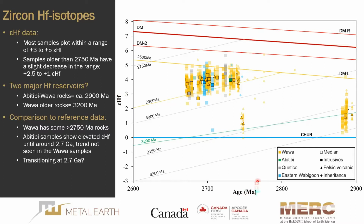And then throughout the presentation, you will see that the subprovinces are color-coded, and the outlined squares and triangles are mean values. And then in addition to that, we have some diamond-shaped data points, and those indicate inheritance. Other things that I want to point out here is that this is the chondritic uniform reservoir evolution line. And then we also have the depleted mantle evolution line.